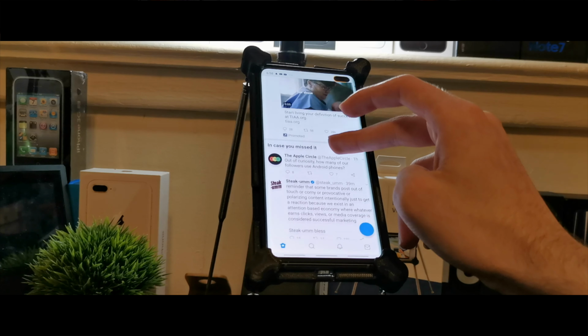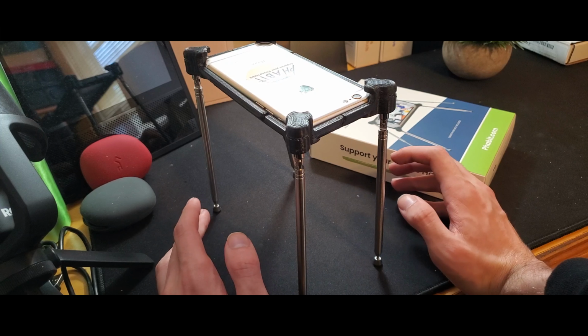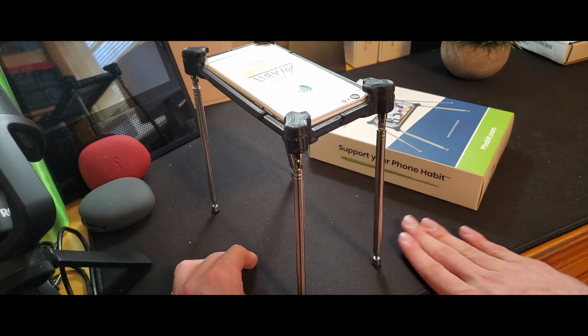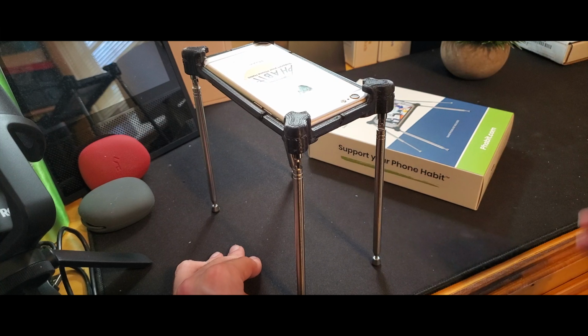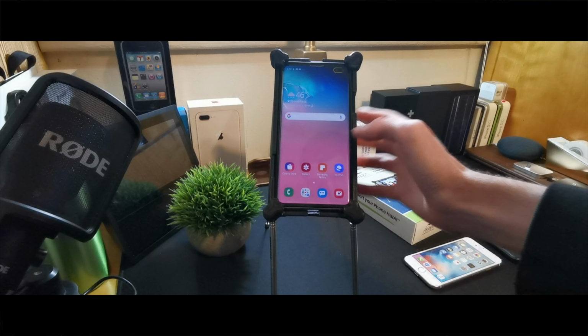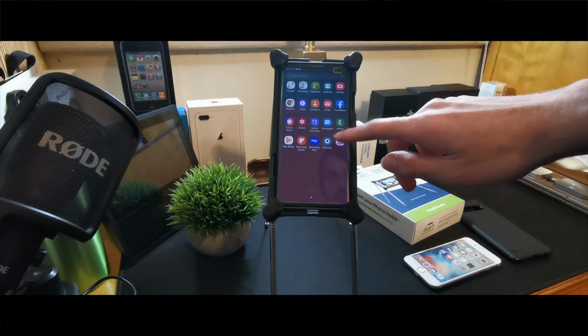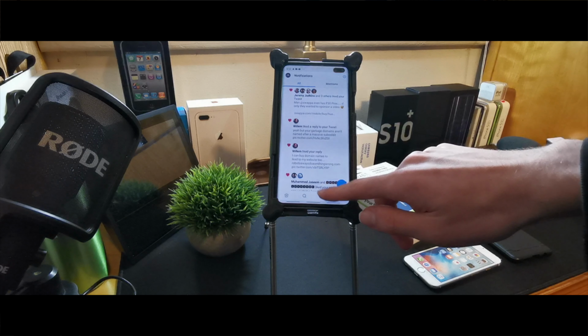It's pretty interesting because, yes, I am someone who, like I said, looks down at my phone a lot. I'm sitting in a chair, I'm sitting at this desk, and I'm editing, and I'm looking down at my phone. But what if I did not have to do that? What if I could put my phone standing up at eye level, right? And still use it and interact with it the way I would if I was holding it. And that is what this does.